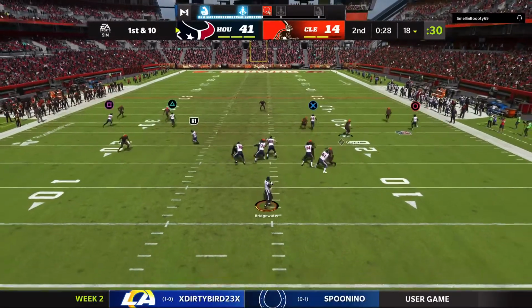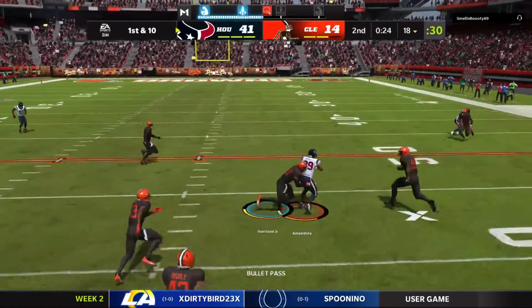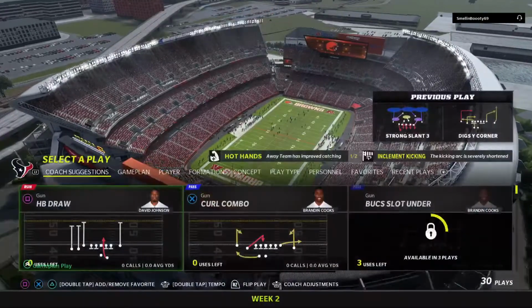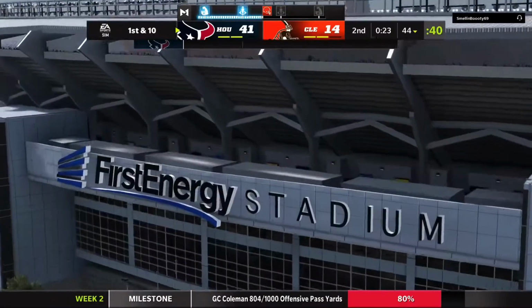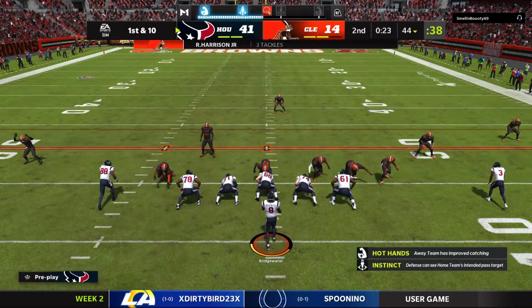To throw, Bridgewater. And it's caught here, Amendola. And he'll get this one way up, just shy of the 45-yard line. Now the Texans will burn the first of their timeouts as the stoppage will come with 23 seconds to go till halftime.